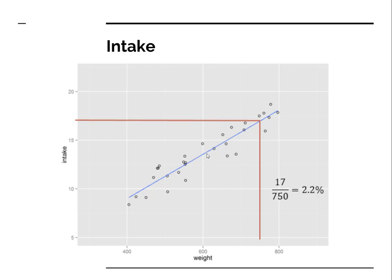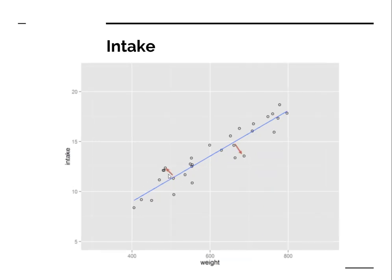Now, what's interesting to note here is that that regression line does a really good job of estimating intake, but all these data points aren't directly on that line. There still is some variability, right? Like this animal ate more than what we expected based on its body weight. This animal over here ate less than what we expected from just its body weight. So there are obviously still some things going on here that affect intake besides just body weight.